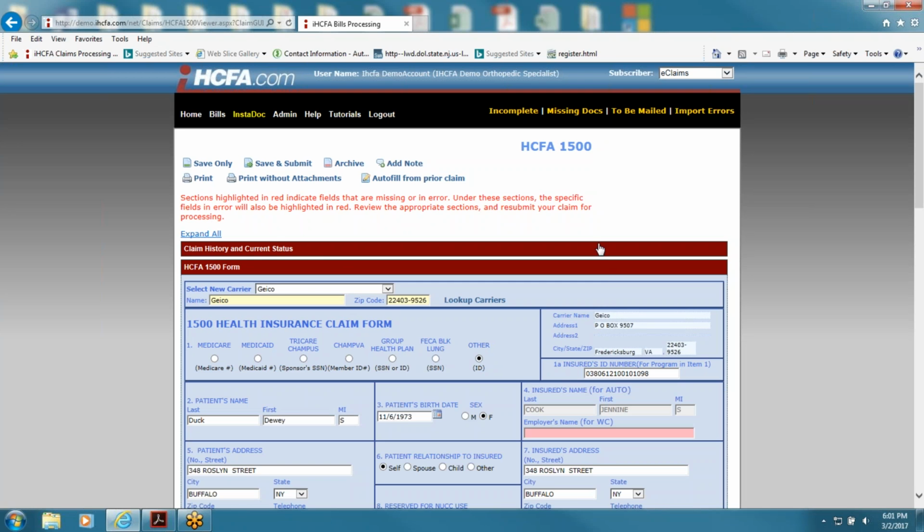So on the 1500, you can see here sections highlighted in red indicate fields that are missing or in error. Under these sections, the specific fields in error will also be highlighted in red. Review the appropriate sections and resubmit your claim for processing.